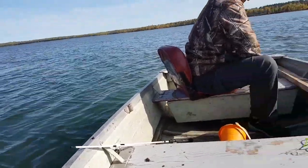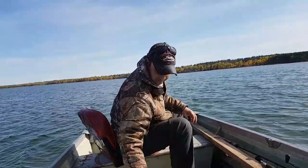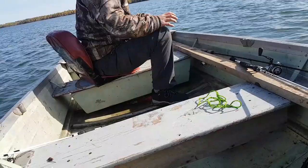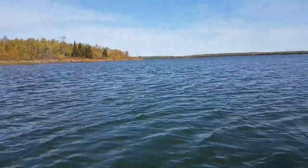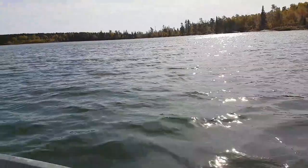But yeah, my dad just caught a bass, first fish of the day. I didn't get to see that, but that's all right. Is that a turtle? Looks like a big turtle. Of course, this lake is so rocky.